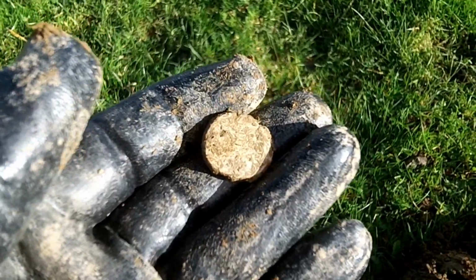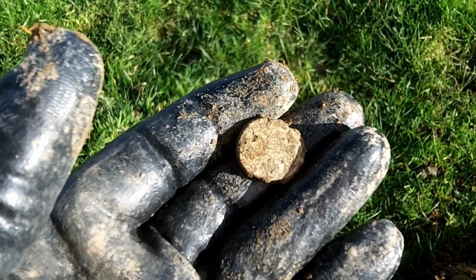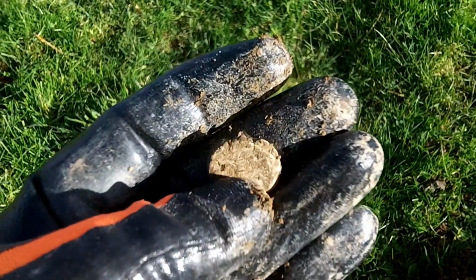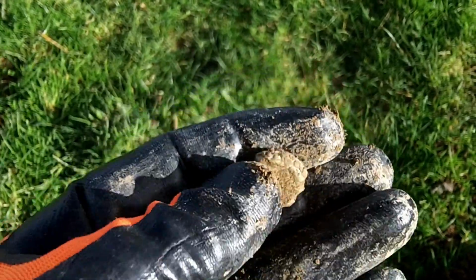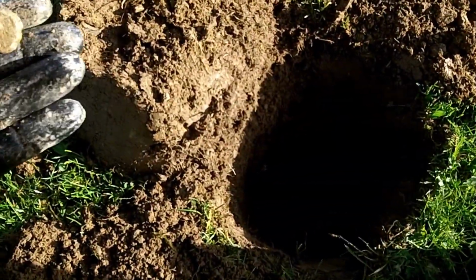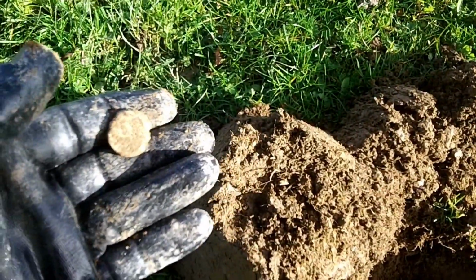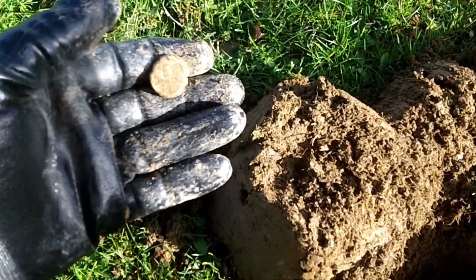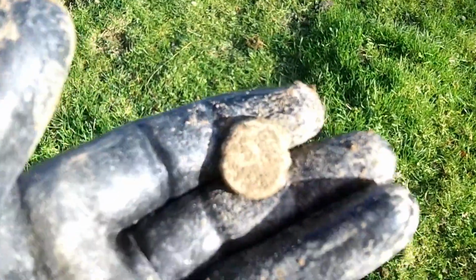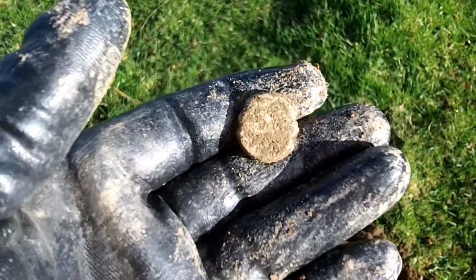Hope you can hear me alright. I keep repeating that because I got the wind behind me. I'm hoping that I'm sheltering the microphone a bit. So yeah, that's a nice find. Right, let's carry on. That was deep, that was about 8 inches deep, and right at the bottom of the plug it just dropped out. So there we are. Right, let's see what else I can find, and I'll see you on the next. Right, see you in a bit.